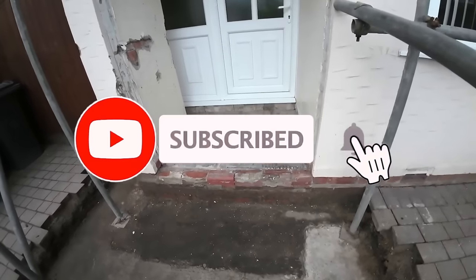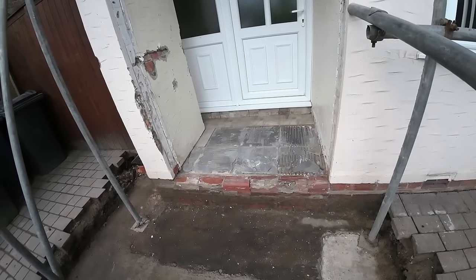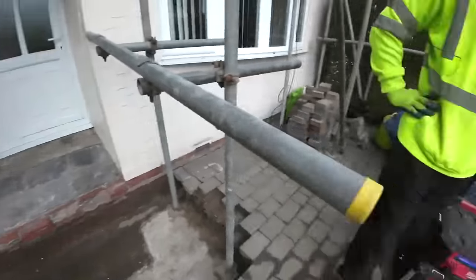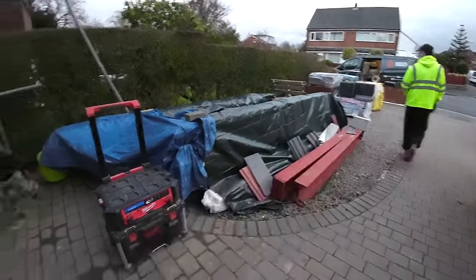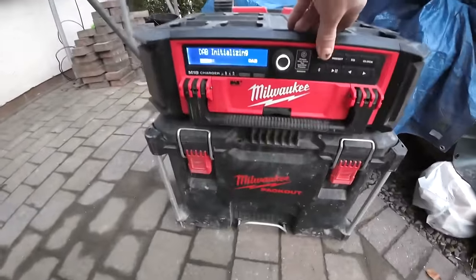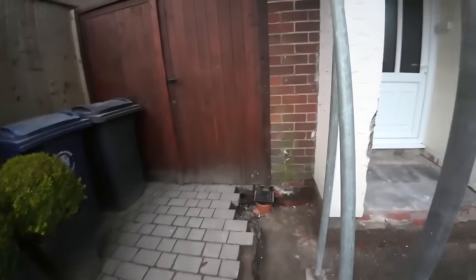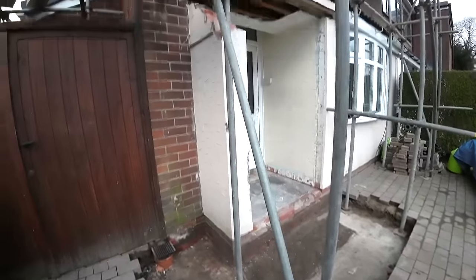We've been waiting a while to do this one. So hopefully we can crack on. So demolition day today, and hopefully a bit of block work, at least the block work on the inside. But we'll see. All our materials are at the end of the drive there. There you go. So that's it. We're going to get our Milwaukee breaker out, and we're going to crack on.